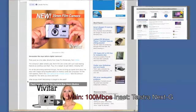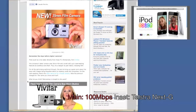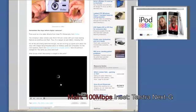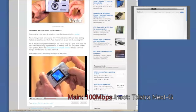Another issue is probably that a lot of the content out there is designed for the capabilities of current connections and not for 100 megabit services. So definitely things are designed to be optimized for ADSL type connections. This may change in the future as 100 megabits becomes more common.